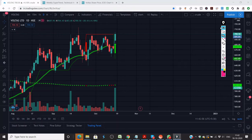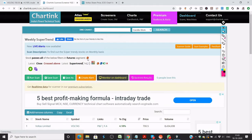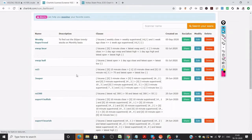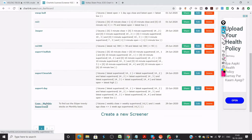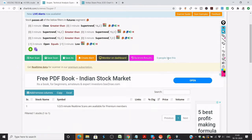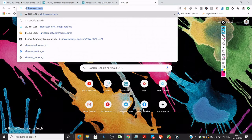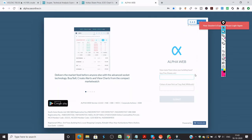Okay, so I think Voltas is the only share, but if you want to search for some more shares, we can definitely do. Let's go to our scanners and let's just scan the stocks we have right now with us.